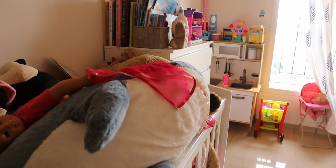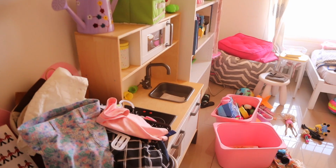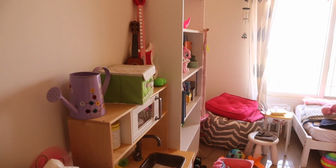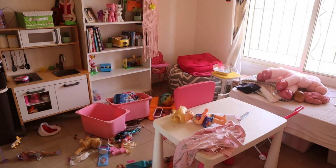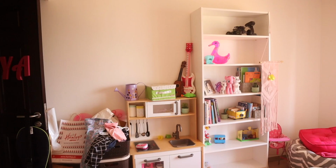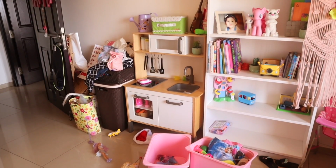Okay, so now let's get back to the reality. Yeah, this was how messy her room used to be before we organized it. The mess started accumulating, and honestly, I was so scared to clean any of it because I didn't know where to start from. Most importantly, I realized her things didn't have a dedicated place, and there was a lot of unwanted toys which she never played with but was lying there.